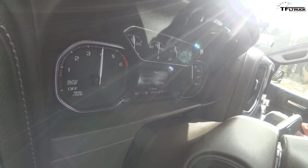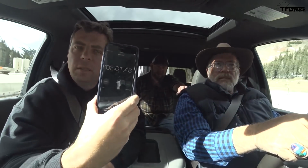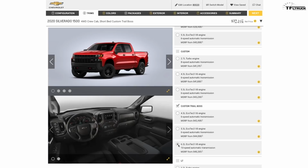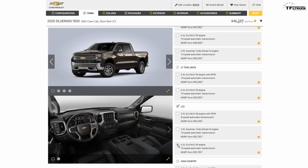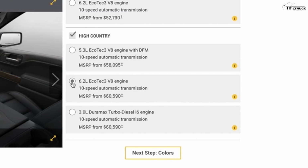3.8 miles to the gallon. Right there with the benchmark. 8 minutes, 1 second, which is basically a benchmark run. And the big 6.2 and the 10-speed are available, like I said, on Custom Trail Boss, LT Trail Boss, basically this configuration of the truck here. Also LTZ and High Country. And of course you can get the prices really high, maximum luxury, maximum options at over 60,000 bucks.